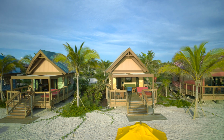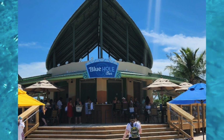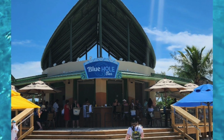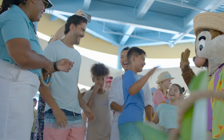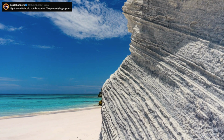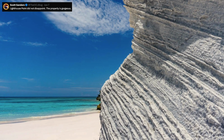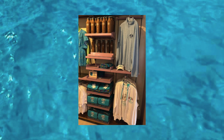They're going to have the Serenity Bay Cabanas, and at the very end of this beach area, they're going to have the Serenity Bay Barbecue and the Blue Hole Bar. A couple of other important notes: at the end of the pier, they are going to have a towel station, so you don't need to carry a bunch of towels from the ship. It's a long walk. I do recommend that cold towel if you have issues with humidity, but otherwise they should have that towel station at the end of the pier so you can pick them up and drop them off from that location.